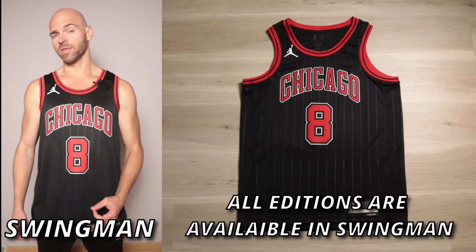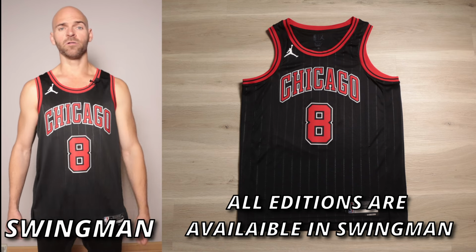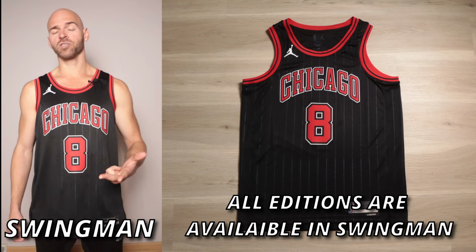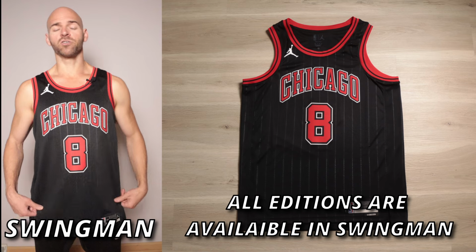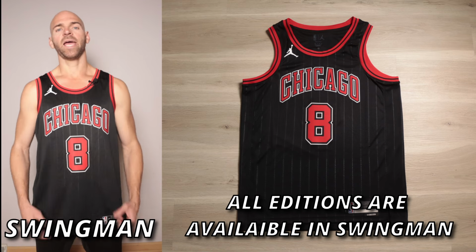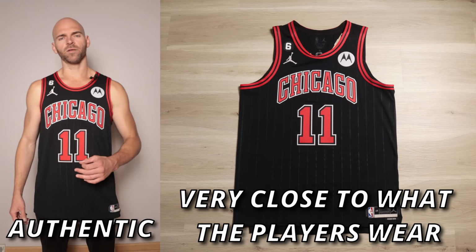All right, guys, one final thing about the Swingmans is they're pretty much going to have every style available in this model, meaning the home, away, and alternate, association, icon, and statement, as they're also called. Also, you'll be able to get the city editions, and even the classic edition jerseys will be available in the Swingman.